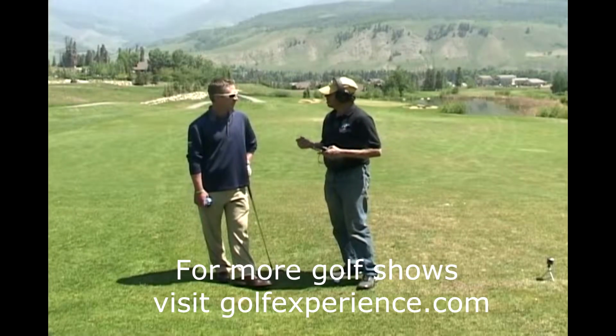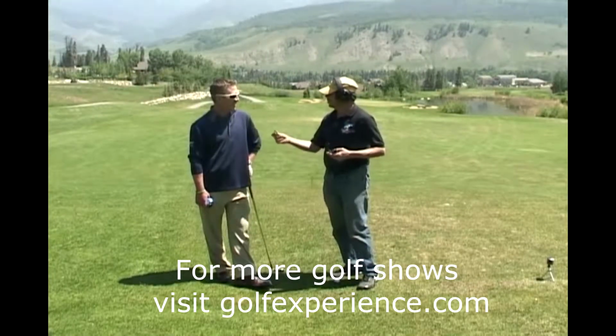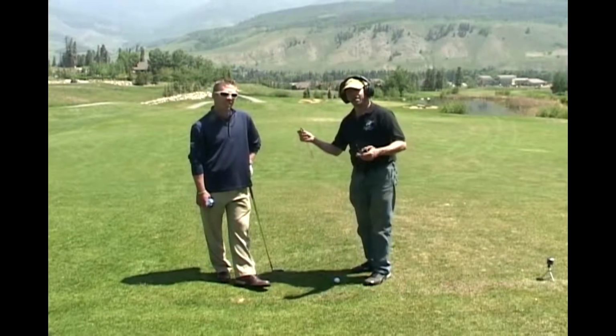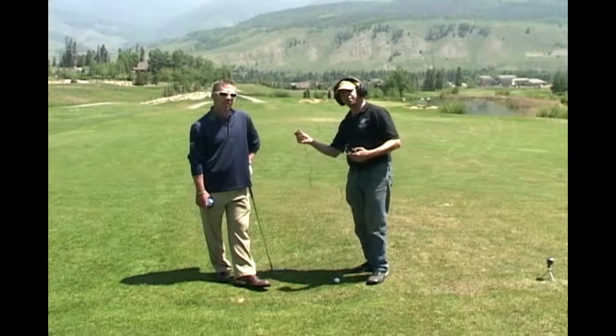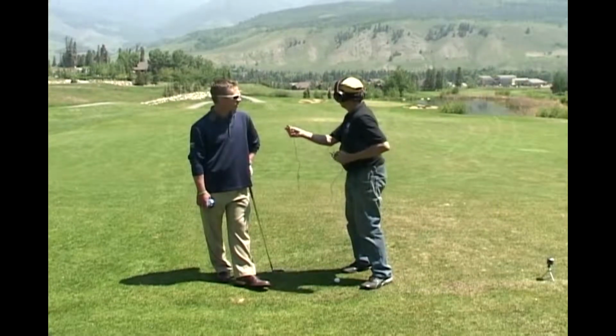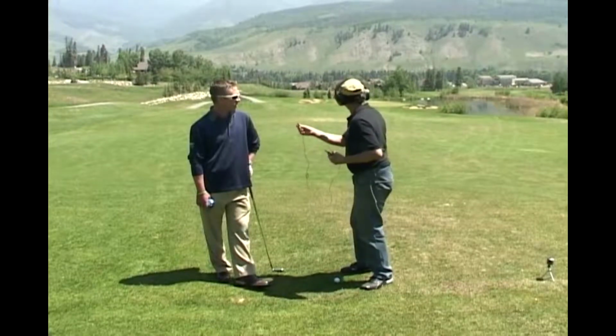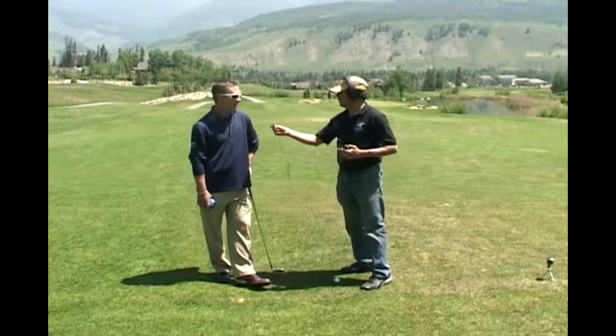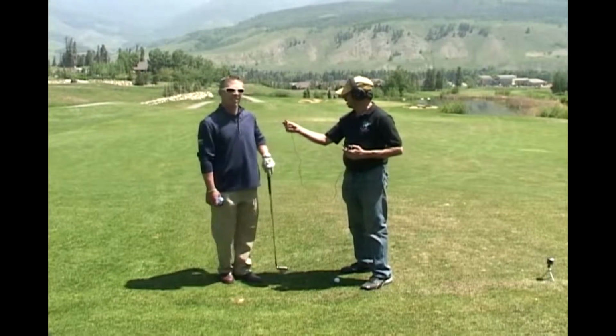I can't say what a beautiful shot that was, Ryan. Thank you. I don't think you could ask anything better. It's a great lie. And you just came right over that little mound and rolled down perfectly for you to have a nice 160-yard, what do you think, 200-yard approach shot? About 190. Okay.